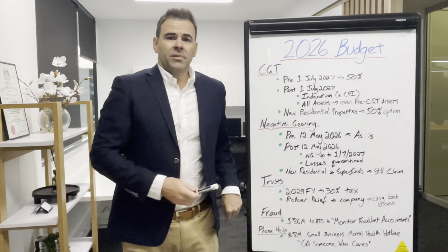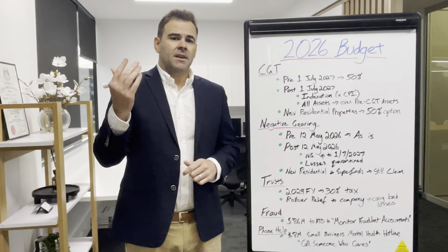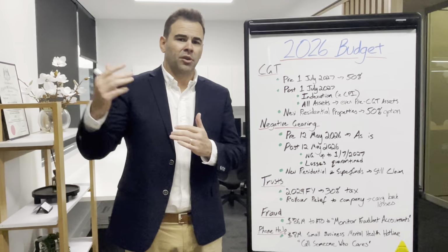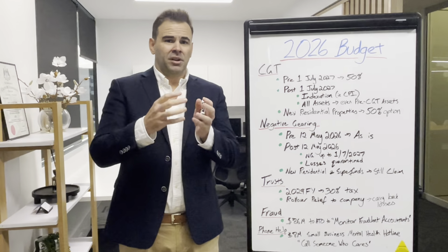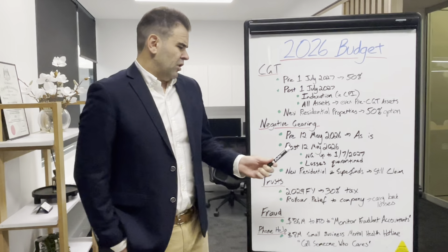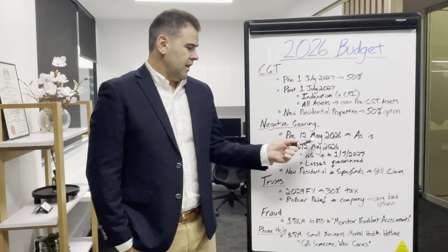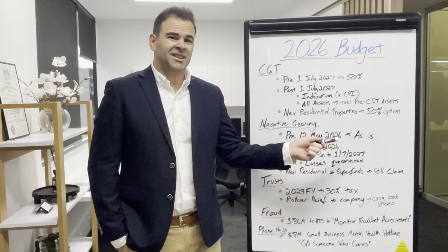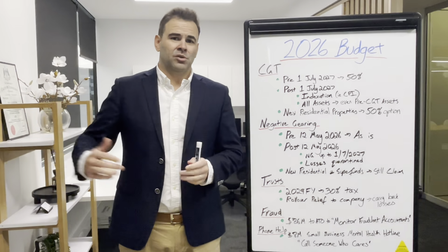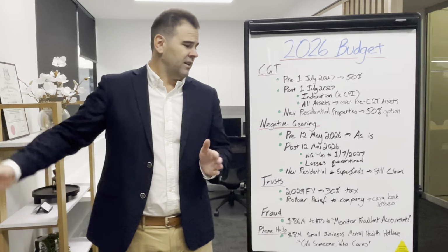So negative gearing. What is negative gearing? Negative gearing is when you have a rental property and the interest and costs of that property are more than what the rent is. In the past, we've been able to claim that loss against your other income. Moving forward, if you own an existing rental property already, prior to the 12th of May 2026, we can continue claiming that negatively geared property until you sell it. Whether you sell it in 2 years or 20 years, we can still claim negative gearing.